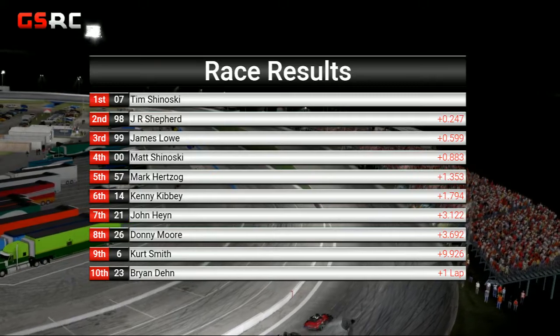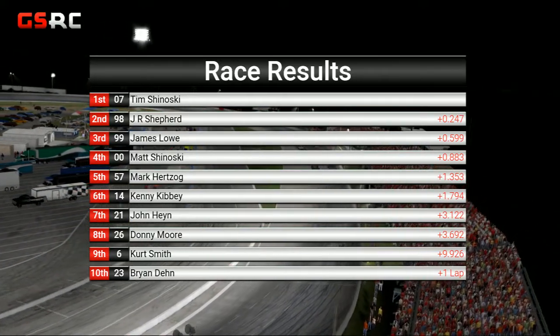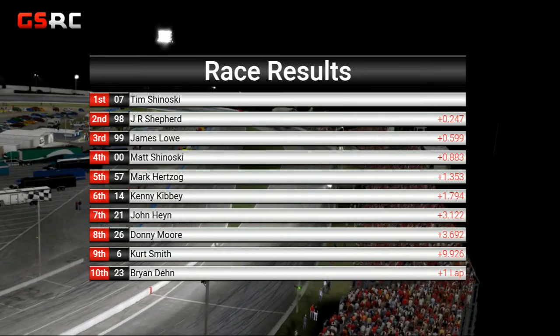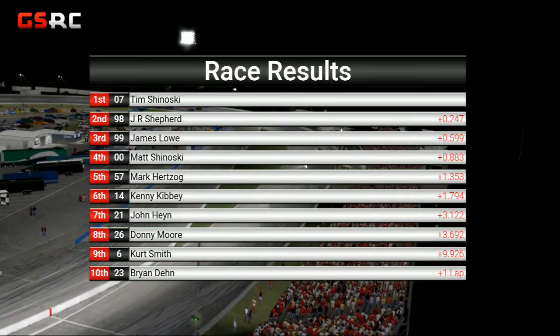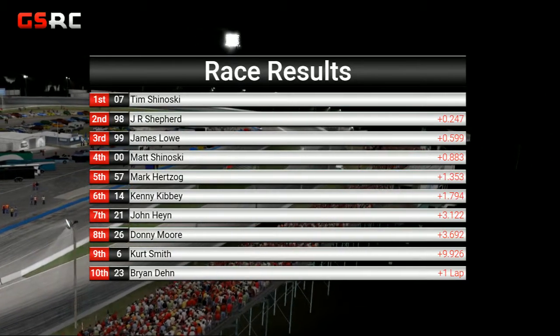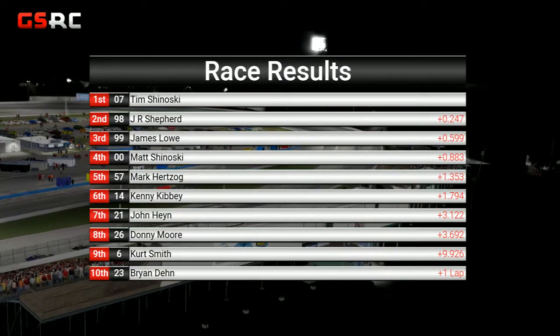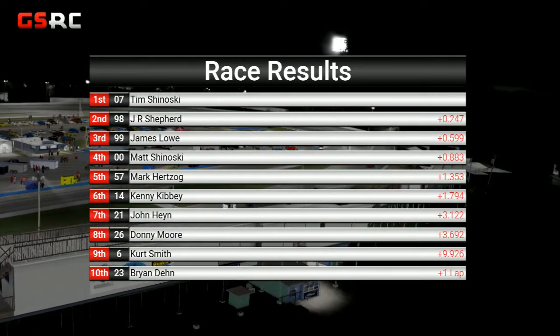Tim Shanowski in the 07 there with 2 laps to go pulls off a pass to get himself a big win here this evening. Win number 1 in season 18 for Tim Shanowski. J.R. Shepard, well, does a good job of protecting that points lead by finishing second. Kind of a benefactor there, though, as James Lowe was really close to wrapping this one up, but I think we're going to get a chance to talk to him too. But James going to come up short.